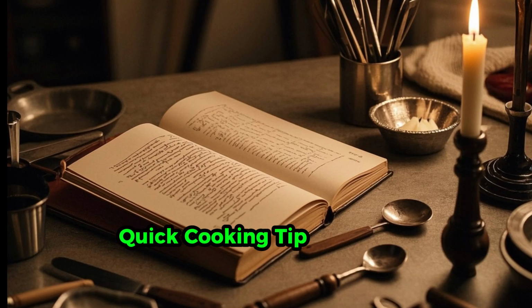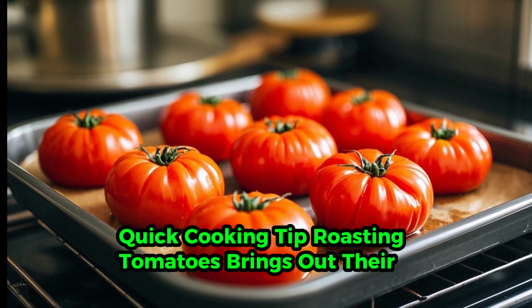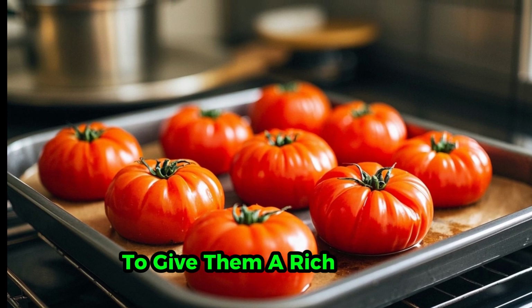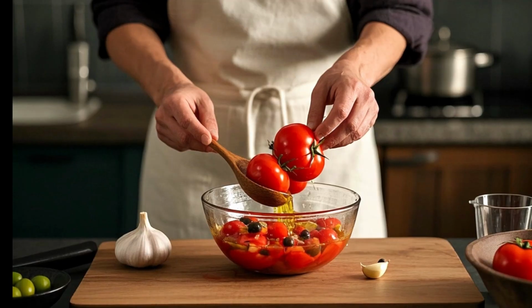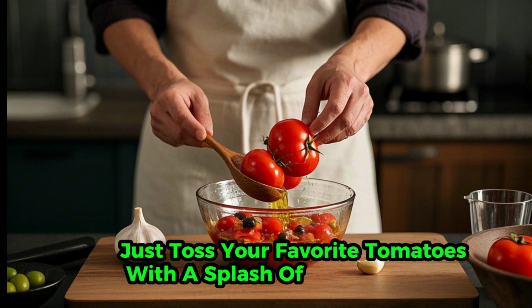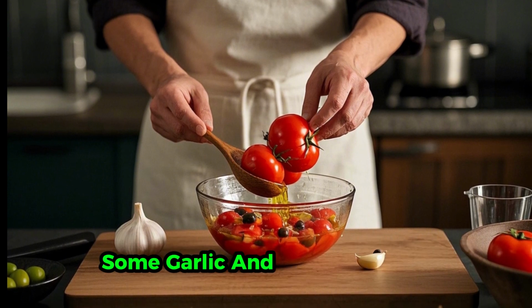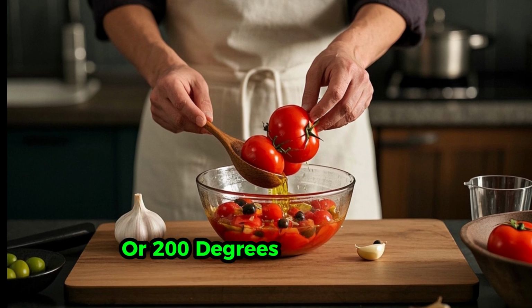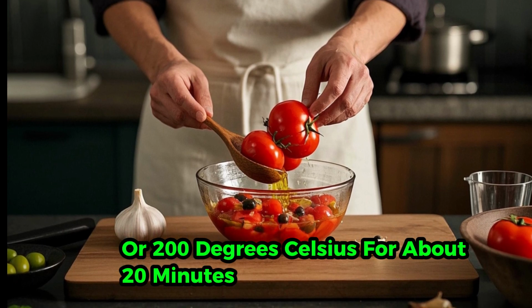Quick cooking tip. Roasting tomatoes brings out their natural sweetness and enhances their flavor to give them a rich, toasty taste. Just toss your favorite tomatoes with a splash of olive oil, some garlic, and a dash of salt. Bake them at 400 degrees Fahrenheit or 200 degrees Celsius for about 20 minutes, and you're all set.